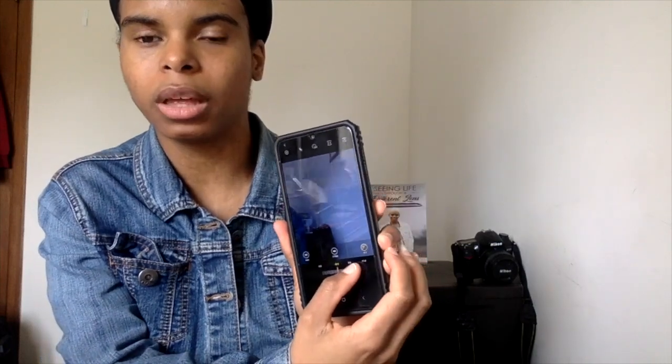So also you typically have exposure where you can increase your exposure or decrease your exposure. It would be a negative or positive number. So then you can swipe, move it on back to make it brighter or make it less bright. So the more I do, the darker it gets, the brighter it gets, and all of that fun stuff. So typically that's what you have for your pro settings on your phone to adjust your ISO and your white balance as well as your focus. You can manually control your focus, and you can also manually control your exposure.